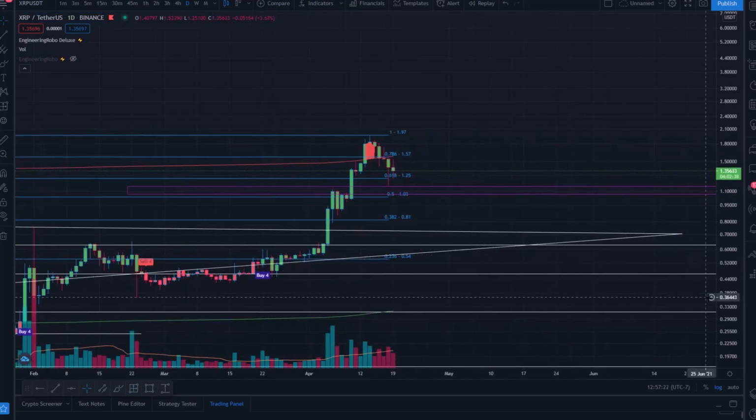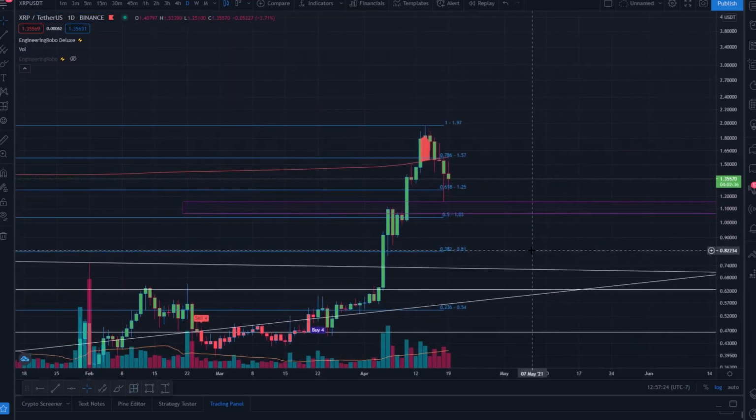And so, lots going on for XRP. Watch for buy and sell signals. Watch for shifts in momentum.